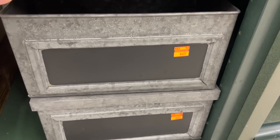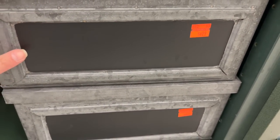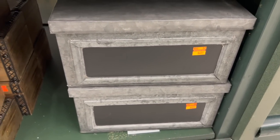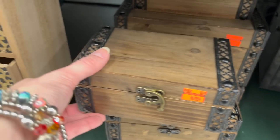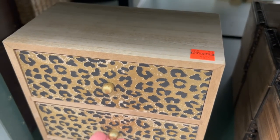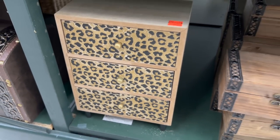These storage options are great for keeping all that clutter and miscellaneous items that otherwise would just be placed and thrown all over your surfaces. So if you can find little containers that are beautiful, you can really cut down on the amount of clutter that maybe is on your surfaces.